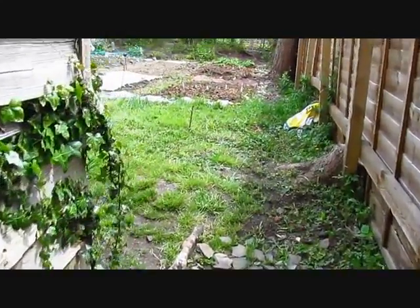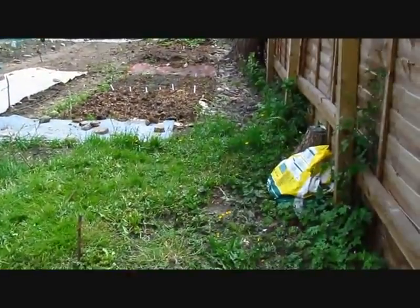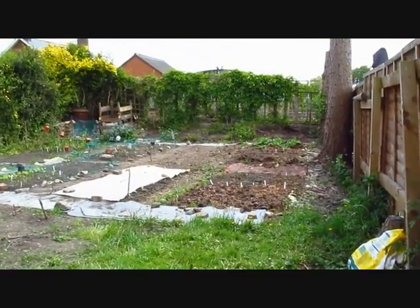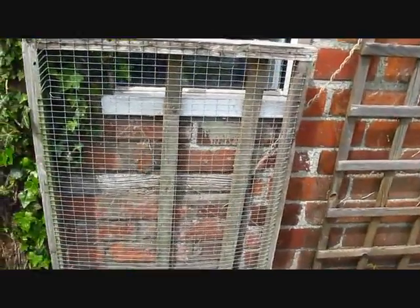I was planning to trim all the paths and the weeds, but the strimmer line ran out yesterday, so you get to see it in all its messy glory. And here's where we're at today. Here we go, quick update then.